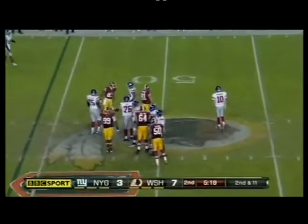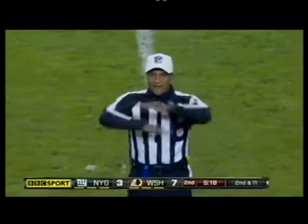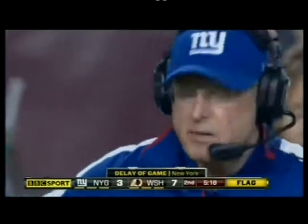Not in time. Delay of game call. Before the snap, delay of game. Offense, number 10. 5-yard penalty. Still 2nd down. And another penalty.